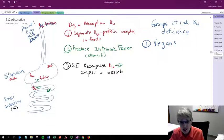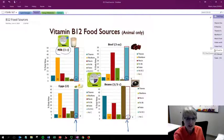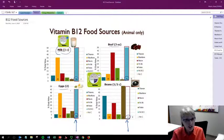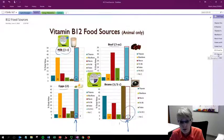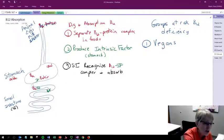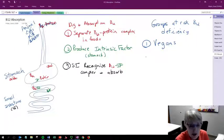Now, if you are a vegetarian, let's go back to these food groups. A vegetarian would be someone who doesn't eat the flesh of animals. But if you have milk and you have eggs in your diet, you will still get plenty of B12. But if you do not have any animal foods, all plant foods are going to have almost no B12. So you are going to be at risk of B12 deficiency because you're not eating a source of it.